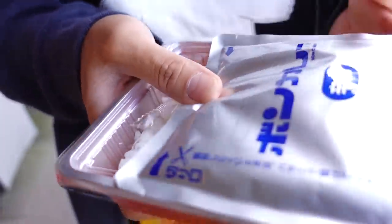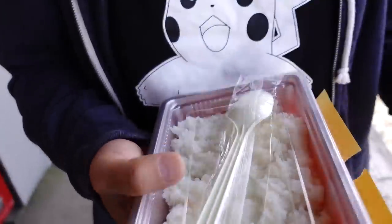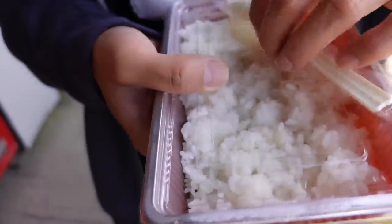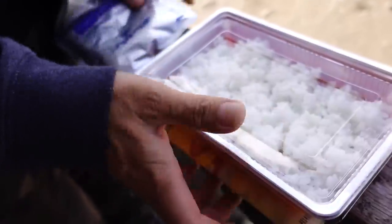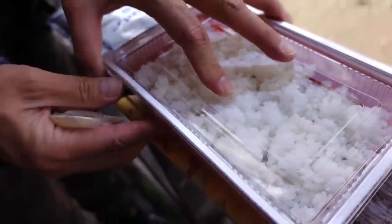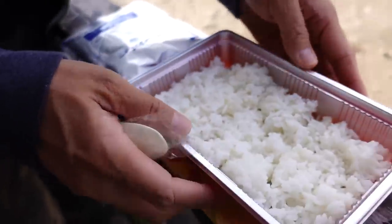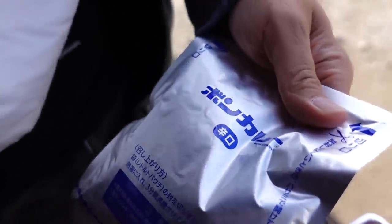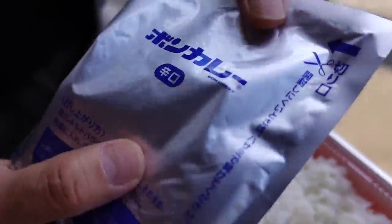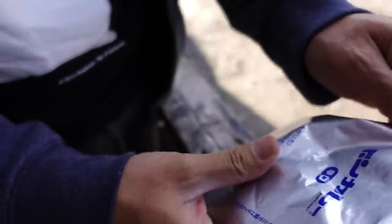Oh, wow, look at that. So that's the pack of curry, and it comes with a spoon, and it comes with rice, and so it's all warmed up. How interesting. It's like a DIY kit for Japanese curry rice. I'm hoping that it won't drop to the ground. Okay, it's very hot, but not so hot that you can't hold it.